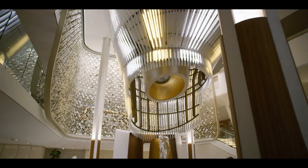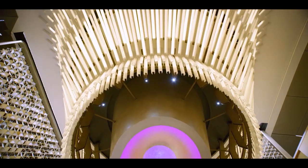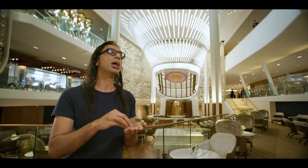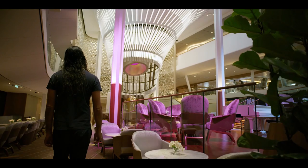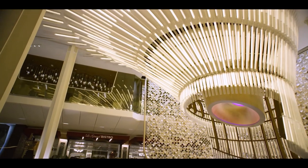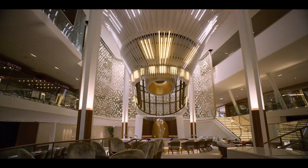One of the things that I love about this project and the work with Celebrity that we've done here is that they had chosen different designers from different cultures, from different backgrounds. That in a way, I think when you walk through all those different spaces, you sense a little bit of the philosophy of each one of those cultures all mixed together. That makes the ship its own world to explore.